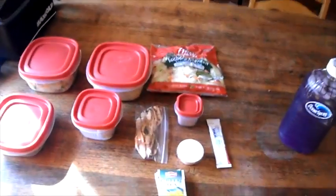I could have made this a lot easier on myself and packaged everything last night, had it in the fridge in a bag, and just took that bag to work and walked out the door. But I was a little lazy last night, so this goes to show you what you can get done if you wake up just a little bit earlier. So I'm going to take you guys upstairs and show you the food that I have packed for my day.